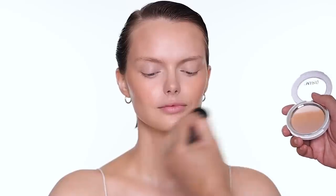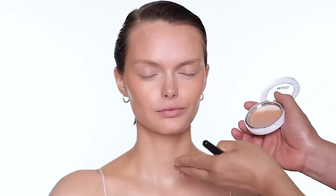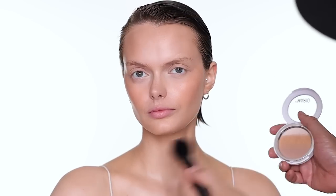I will also put a little bit on the nose area. I think she looked just beautiful like this. She's ready to go. You don't have to do much more on that. But of course, it's a makeup video, so we're still going to do eyes and lips and everything. But I think for every day, she looked quite sculpted. She looked healthy.